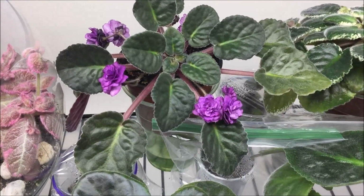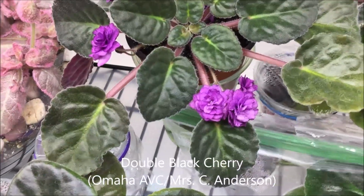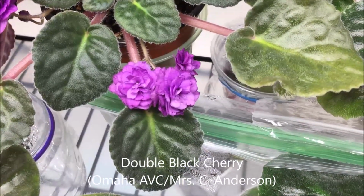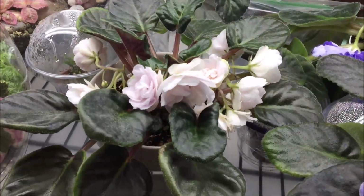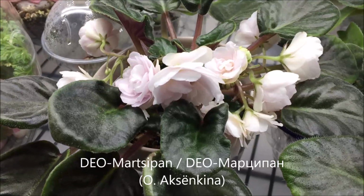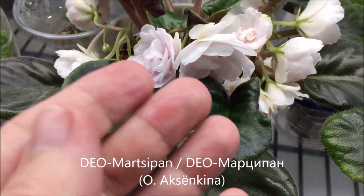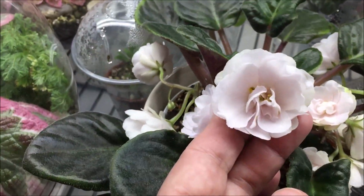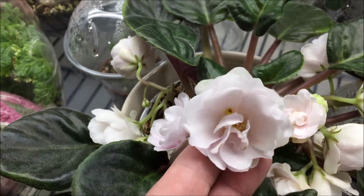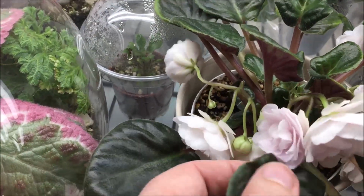This is a vintage variety called Double Black Cherry, finishing blooming. And also finishing the blooming cycle is Deo Marzipan by Olga Aksionkina. It's a Russian hybrid. It has creamy cream flowers that are double, and they look like marzipan roses.